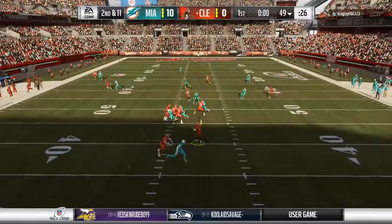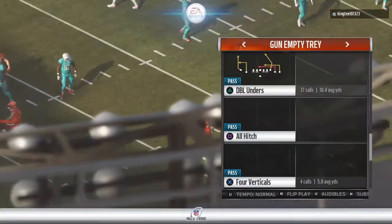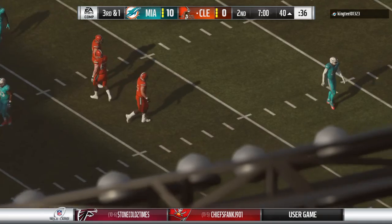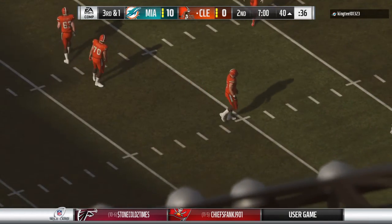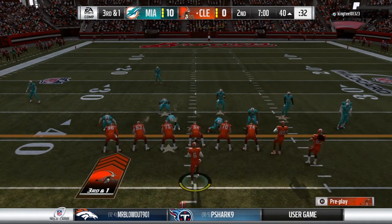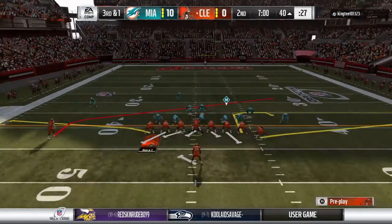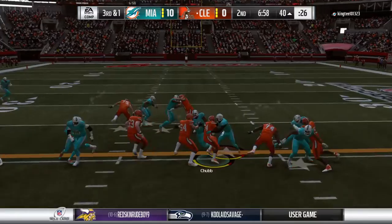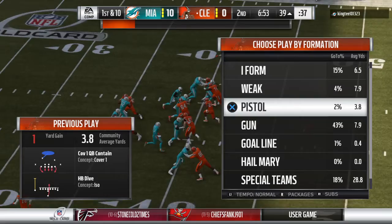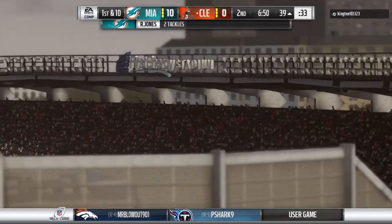Working out of the gun, Mayfield. This is Coleman with the ground. And he'll be brought down, it looks like right at the... This is 3rd and 1. Very likely 4-down territory, even if they don't get it, though. They'll run for it. Here's Chubb. And he's got the first before he's brought down at the 39-yard line. He needed a yard. That's what he got, and it's going to earn him a new set of downs.